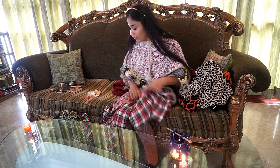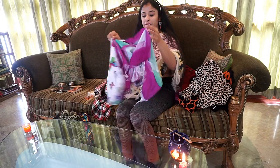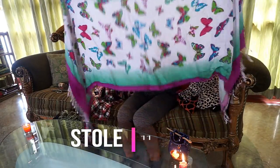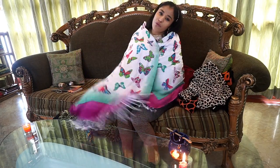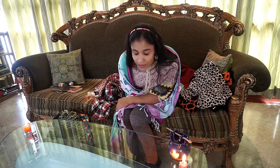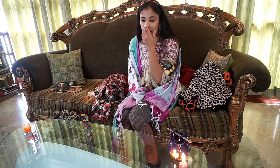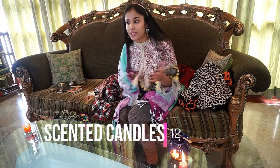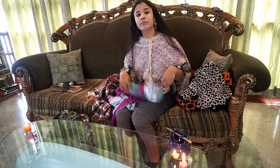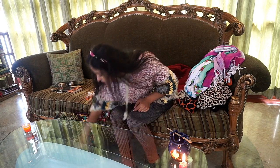I'm so obsessed with butterflies that I also have a stole gifted by my sister, which has so many butterflies in it. You can just wear it around and keep yourself warm, and also consider yourself a butterfly, free from all the tensions. These candles are smelling so nice, getting the essence of freshness all around you. So like this stole, anything which you are obsessed with is a must to keep you warm, especially around the neck. You can wear it with overcoats or coats like the one I showed.